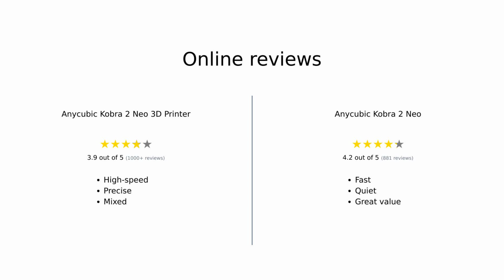The Anycubic Kobra 2 Neo 3D printer has received mixed reviews. Many users praise its high-speed printing capability, ease of setup, and large build volume. However, some users have faced issues with network connectivity and nozzle jams. On the other hand, the Anycubic Kobra 2 Neo is lauded for its speed, quiet operation, and high-quality prints, especially for its price point. Some minor issues include extruder struggles and noise, but overall, it's recommended for beginners and those on a budget.